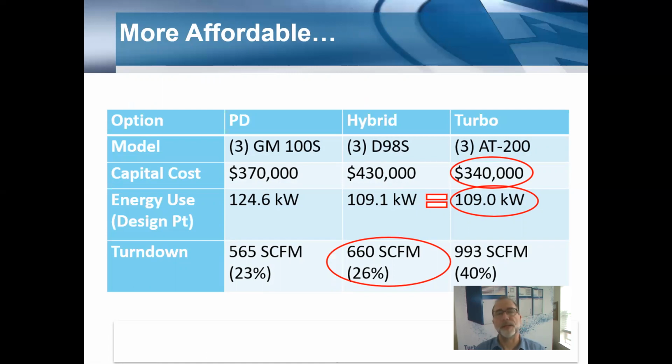And I said before that the life cycle cost is probably one of the biggest factors involved here. In this example, you'll see that the turbo is actually the lowest capital cost of the three that we were looking at. And the energy costs were pretty much neck and neck between the low pressure screw and the turbo. And the other factor is turn down, which is the ability of a blower to reduce its flow to its machine minimum. And you could see there were some advantages there as well.